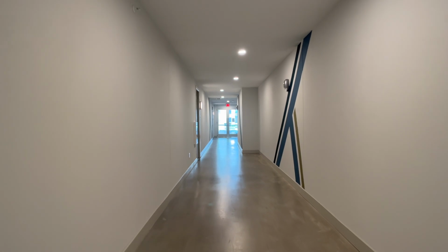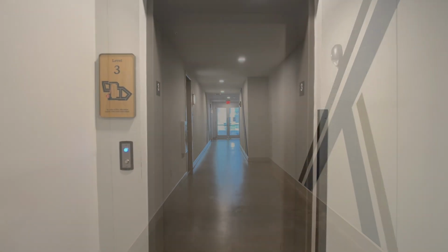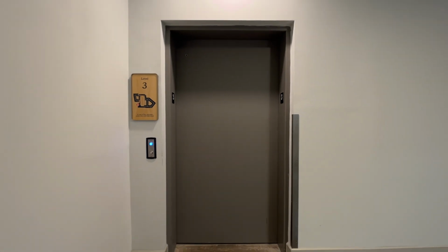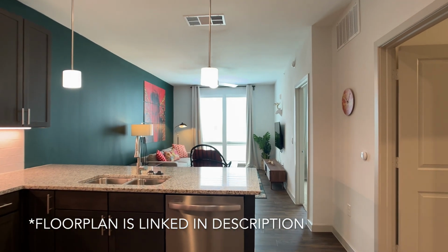Now that we're leaving this area, we're going to be going upstairs to the 3rd floor, so I can show you one of their furnished units, which is going to be a 1-bedroom floor plan. This is the Corinna A1, which is 1 bed, 1 bath, and 715 square feet.